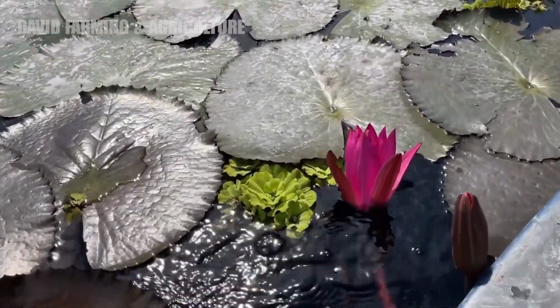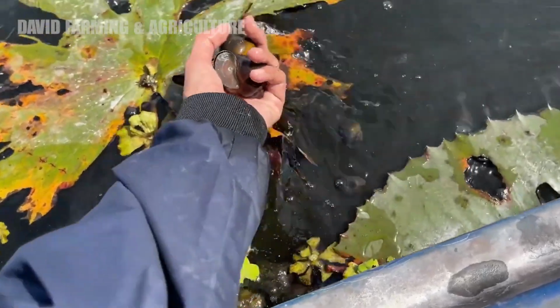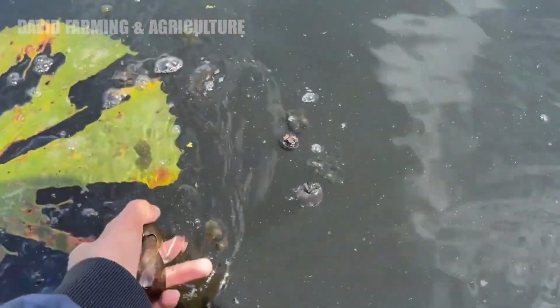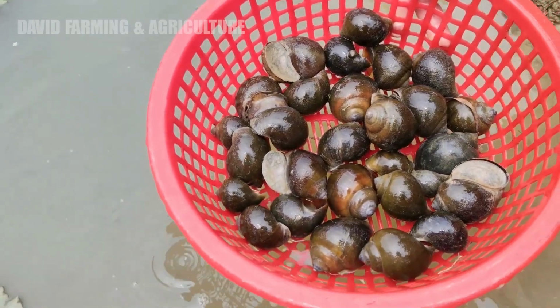This model isn't limited to the Mekong Delta. It's being tested in various provinces like Quang Ngai, Thua Thien Hue, Bac Giang, and more. Farmers can utilize low-lying fields, stagnant ponds, or natural lakes to develop this system.